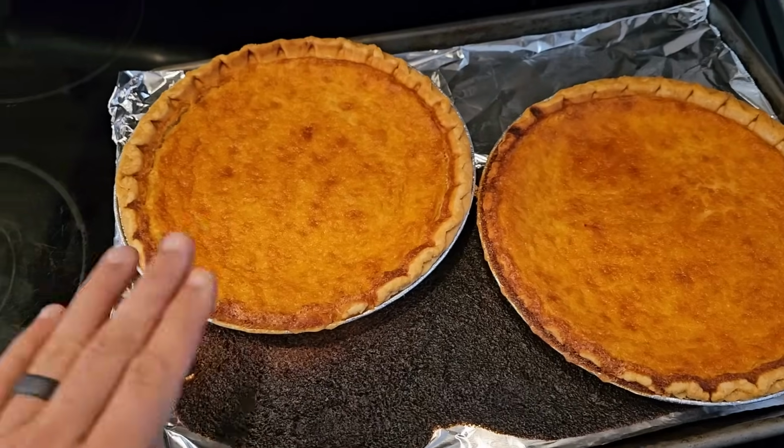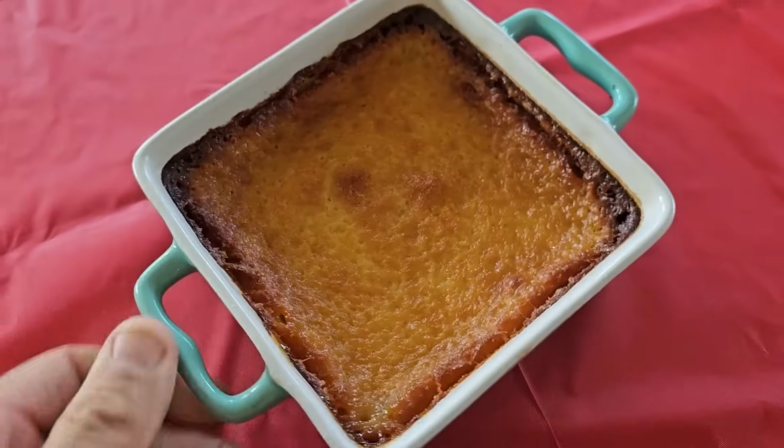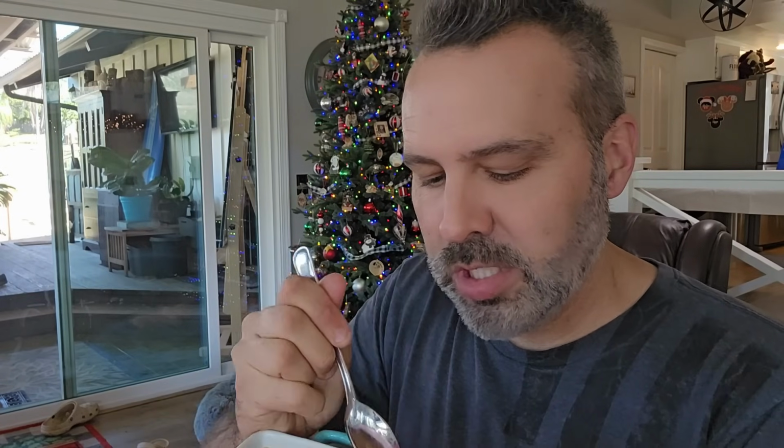So they look good. They kind of boiled over a little bit. All right, taste it. It's got like a crispy topping, like caramelized around the edges. It's so good. So good!